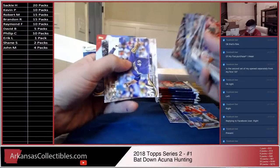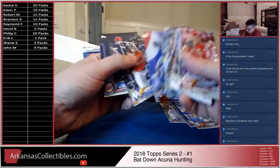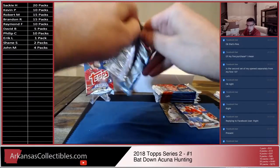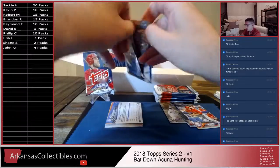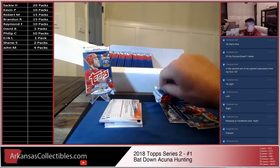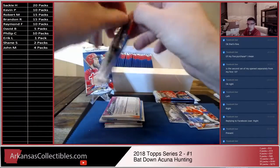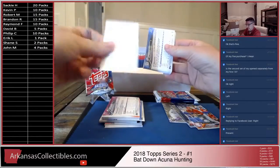Mr. Jones. Come on, Mr. Torres and Acuna. Now, there are other Acuna rookies in here, which I think they go for about $100, $125. I think Torres is up to like $300, I think. Oh, security devices.